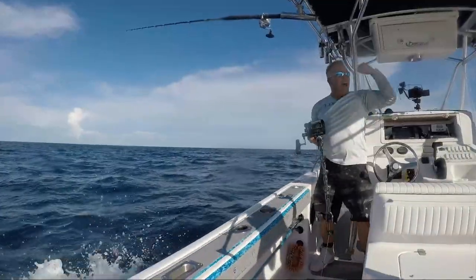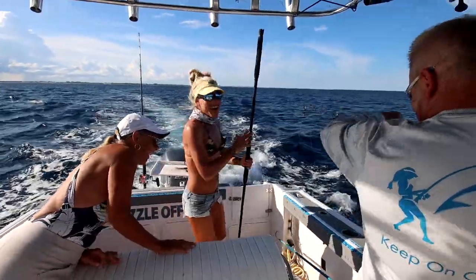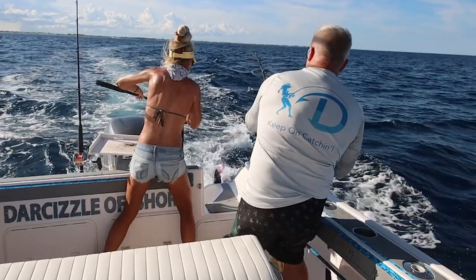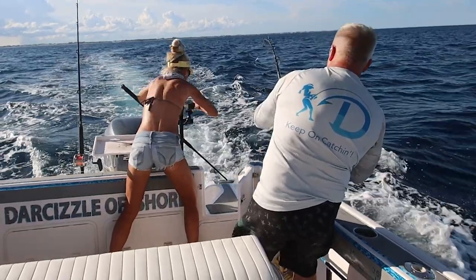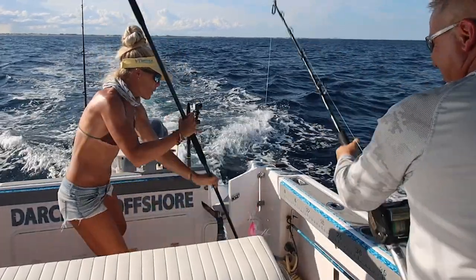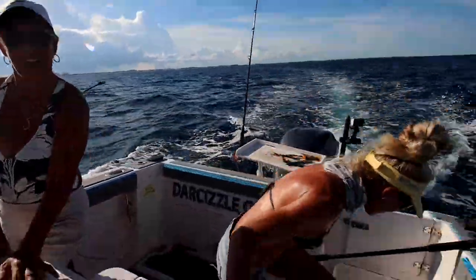We did it! Woo! Yeah! It's huge! Look at that fish! That's what we wanted! Wow! Yes! Oh my God! Yes! 350 feet of water. Let's get another one real quick. Let's do it. That's what you do.